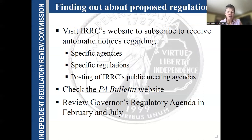If you prefer to keep up to date on what all the state agencies are doing on a weekly basis, you can look at the Pennsylvania Bulletin. And if you would like a bigger picture view, you can look at the governor's regulatory agenda, which is published in the Pennsylvania Bulletin twice a year.